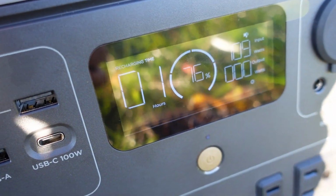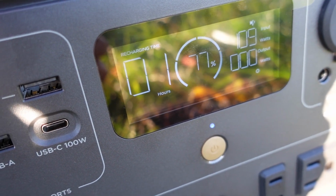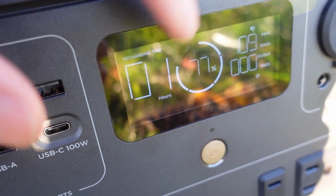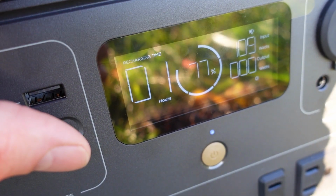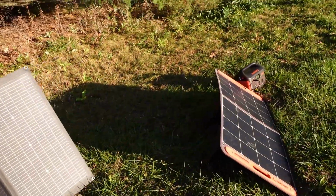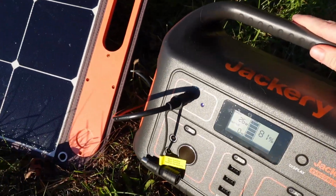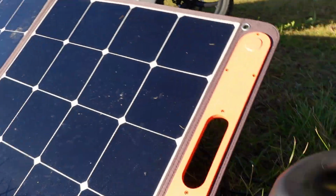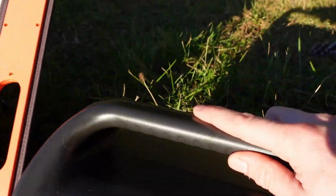So to get to 80%, because I have the EcoFlow set to 80%, it's going to take 1 hour. It's at 77% right now, and it's pulling in about 100 to 110 watts, it says. Let's check. Now this is a little dirty, but this is a 100 watt solar panel, and right now it's bringing in about 26 watts.